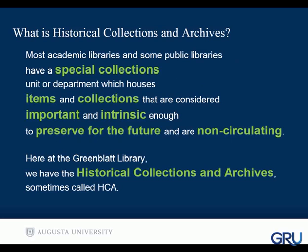First of all, what is Historical Collections and Archives? Most academic libraries have a special collections unit or department, or as we call it here at the Greenblatt Library, the Historical Collections and Archives, or HCA for short. Some public libraries also have a special collections area or unit themselves.